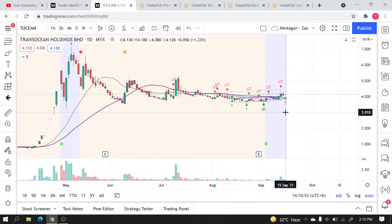ATMMS, if not mistaken, ATMMS. Okay, I'm still holding SKP Resources. Okay, VS. Okay, VS. I think all this is actually still doing a long period of reaccumulation.